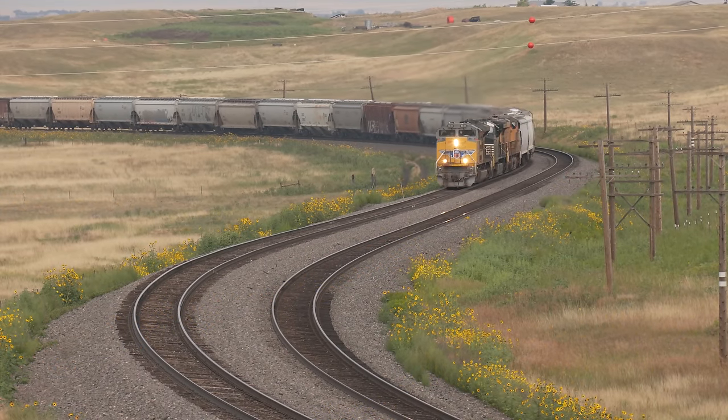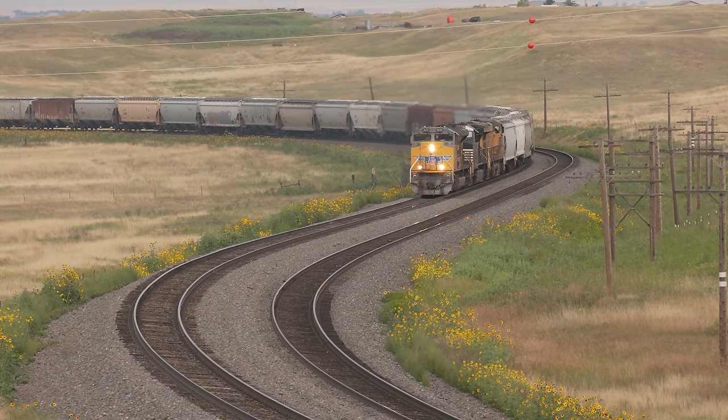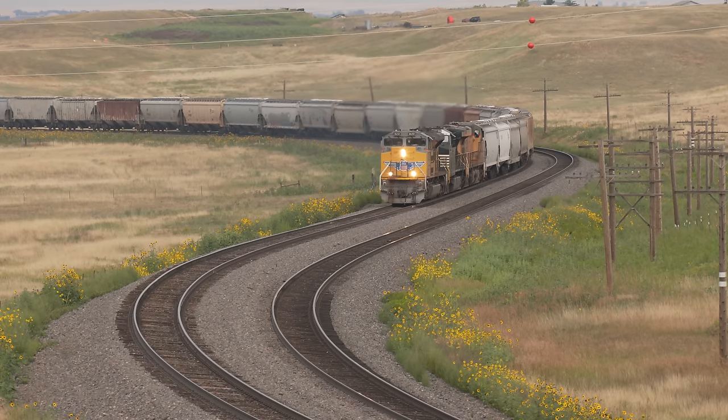SD70ACE number 8650 leads eastbound grain empties over Archer Hill.